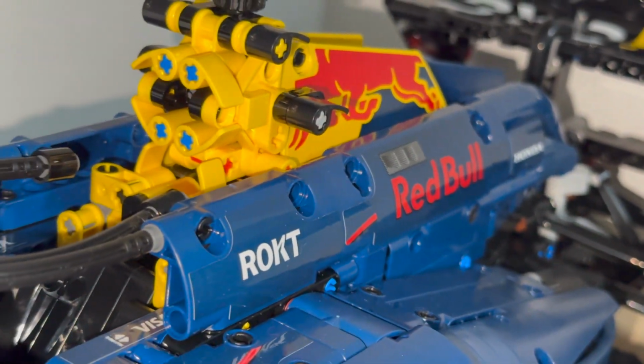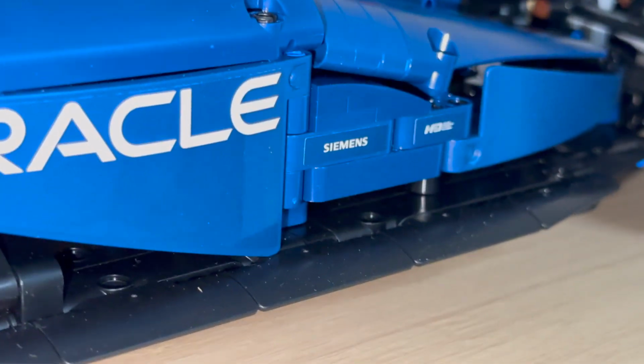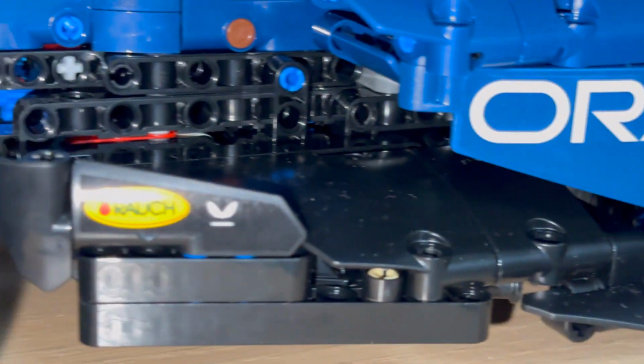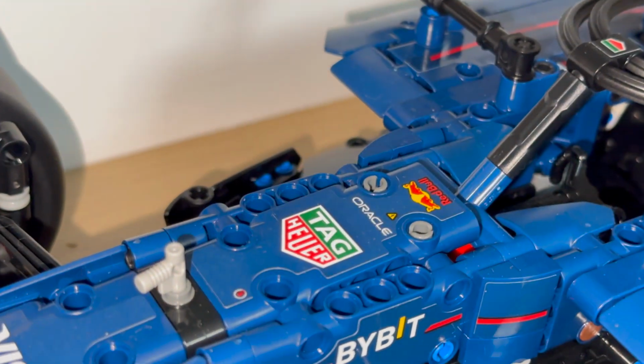And there are a number of other new panels introduced for this set and its sister set as well, the Ferrari one, that basically achieve the same exact size detail as some of the older panels, but this time they're curved inwards. It's a really interesting design, and one that I'm sure will be appearing in a lot more Technic sets moving forwards.